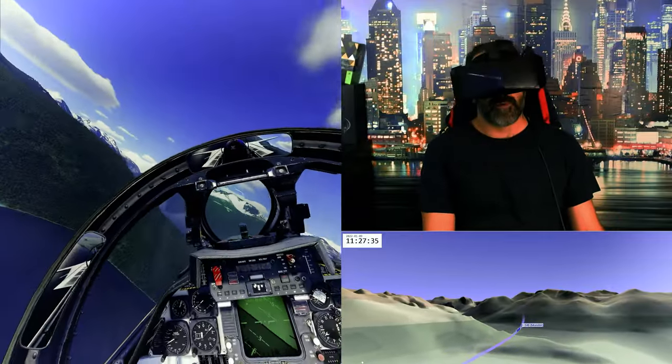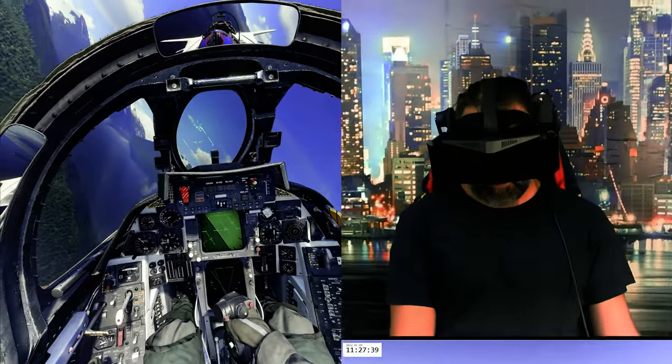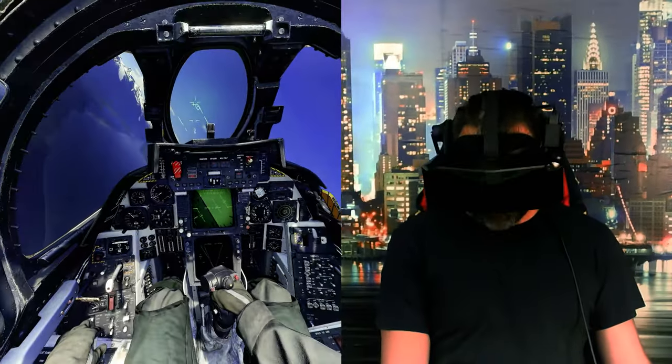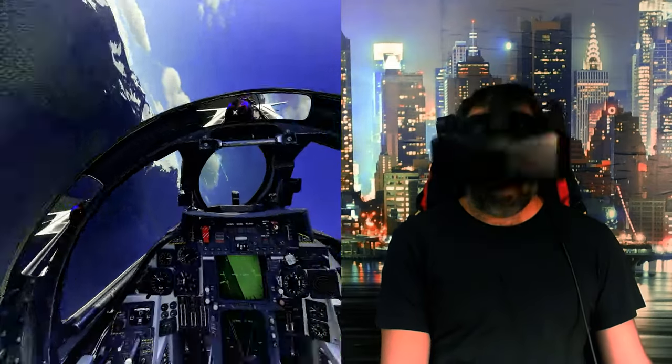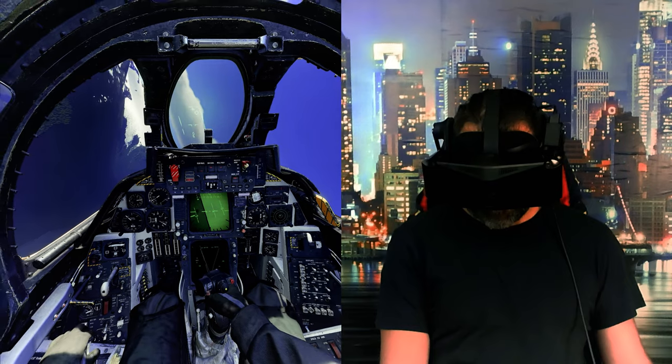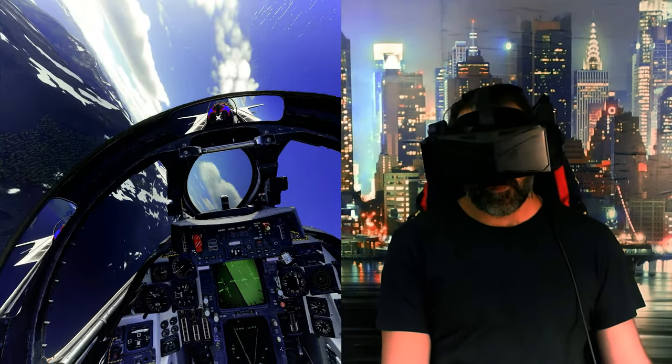In conclusion, exploring the world of flight simulation in virtual reality offers numerous advantages, providing an unparalleled level of immersion and realism. With advancements like the Pimax Crystal, the enhanced image clarity significantly contributes to an extraordinary flying experience.